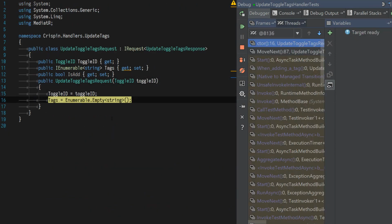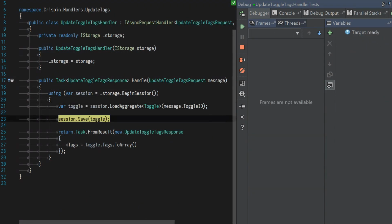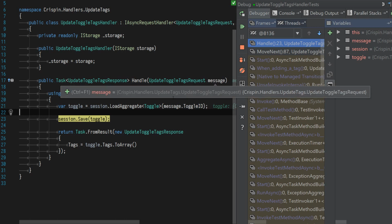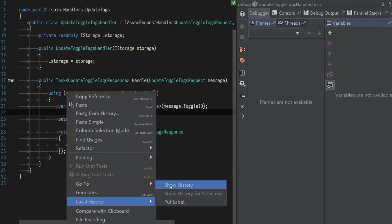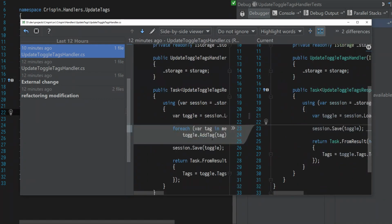Yep, that's fine. Fine. Right, begin the session. Grab the toggle. What? There was definitely a for loop above that. There was. I definitely wrote a for loop there to actually do the update, but undid it when I was undoing my changes to the file, because I'm a moron. Yeah, see? There it is.